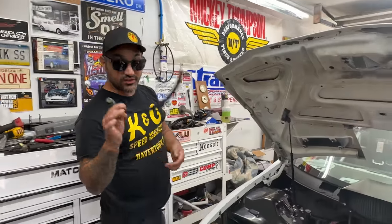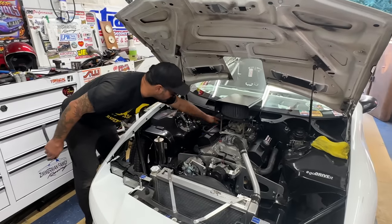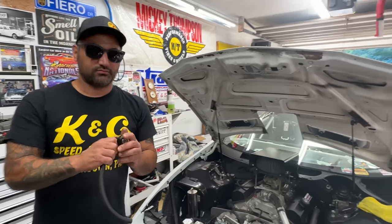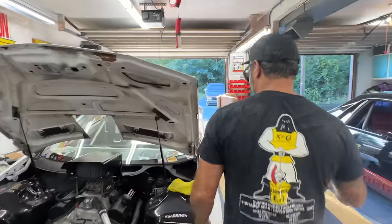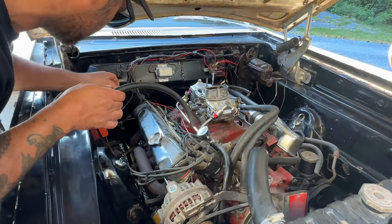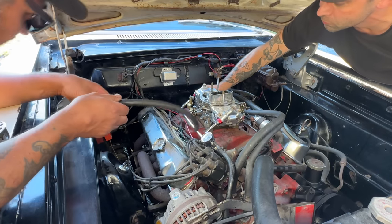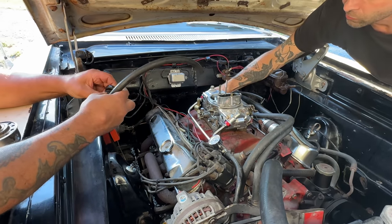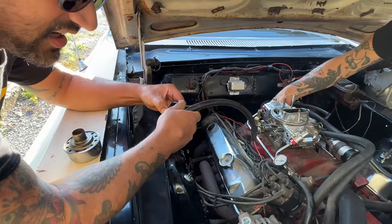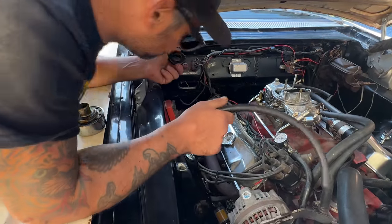Okay, stealing the PCV off Zach's Camaro. I think we need a grommet too. It's good to have a parts car. Oh, yeah, that's a big hole there. All right. There's a port. That's good. Double ports, right? Maybe like a lot of tape. We can make that one happen.